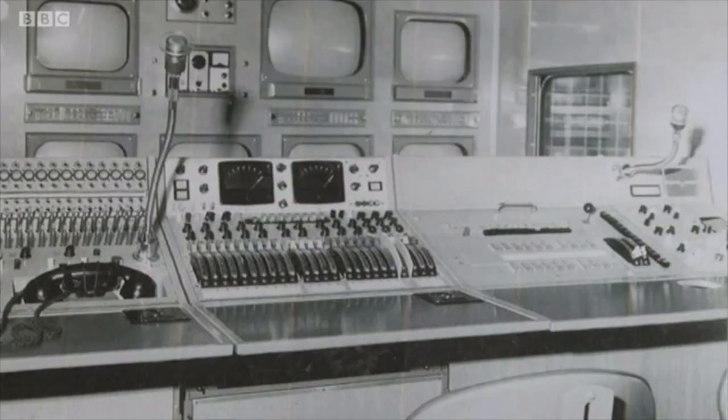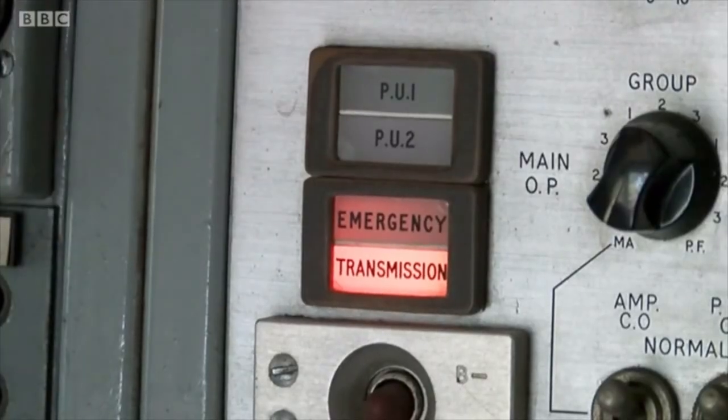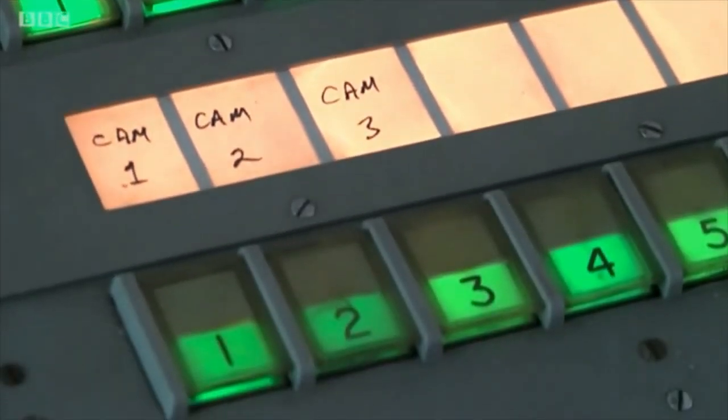Making the vehicle roadworthy is one thing. Finding and fitting the components used in its heyday won't be easy. The hope is, once complete, this van will tour the country again, a tangible link to an important part of our shared cultural heritage. Alan Sinclair, BBC South Today, Camberley.